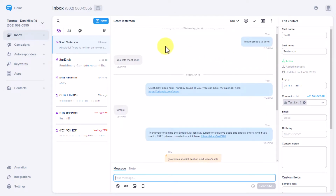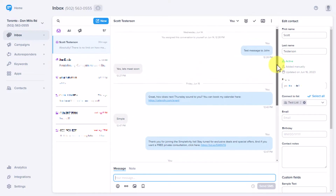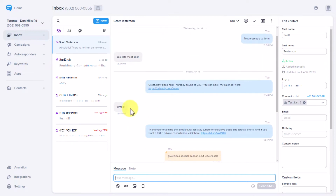So here within my Simple Texting interface, you can see I can manage all of my conversations on the left-hand side. In the middle of the screen, you can see an example of a conversation that I'm in right now with a potential customer. And on the right-hand side, I can easily view all of that contact's information and include additional details, including notes, birthday, and other vital details.